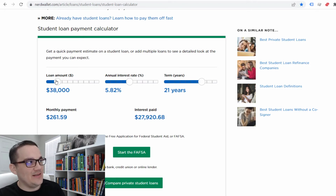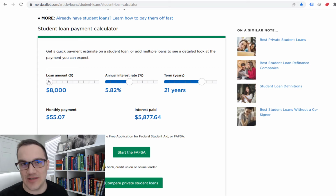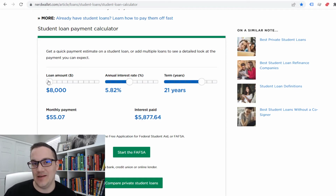Now, let's say you had to borrow $8,000, okay? That means you're able to graduate from a really good online program and you did it in less than a year. It's usually going to be less than, and it depends on the school you pick, but less than about $4,000 a semester, okay?